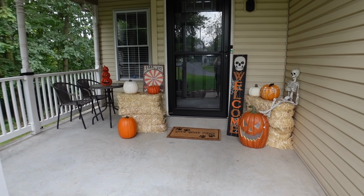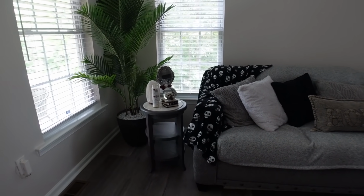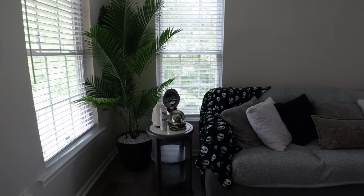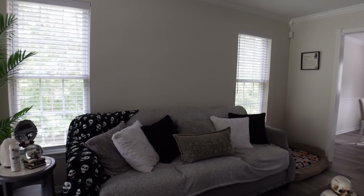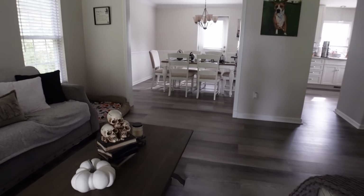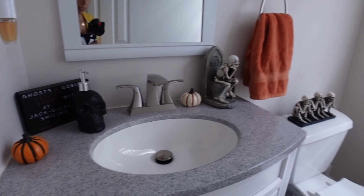Looking good. Everything is all done officially. I'm loving the way that it's looking. We need to add a tall lamp right there. Planning on getting finally some picture frames so I can put right above the couch. And then the living room will be almost pretty much done as far as decor. And then we have the bathroom looking good, smelling good too.